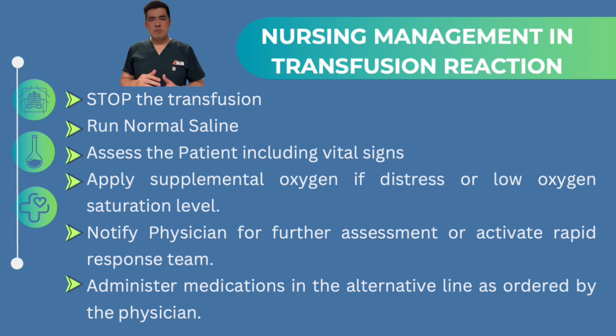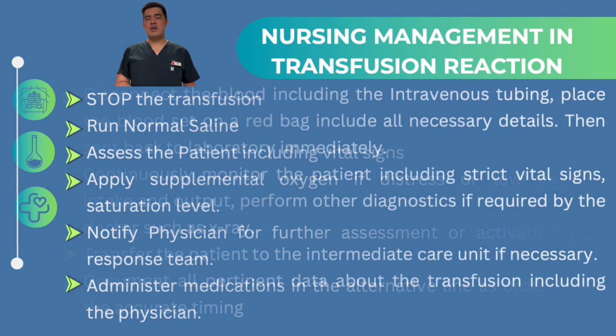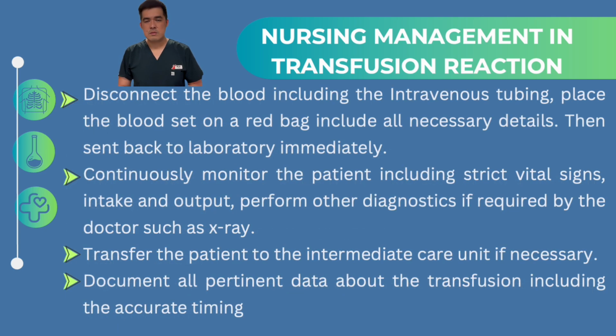So in case of any blood transfusion reaction, the nurse should do the following procedure. First, stop the transfusion. Second, run the normal saline. Third, assess the patient including vital signs. Fourth, apply supplemental oxygen if distressed or low oxygen saturation level. Fifth is notify the physician for further assessment or to activate the rapid response team. Administer medication in an alternative line as ordered by the physician, if there is any.